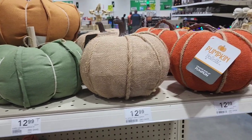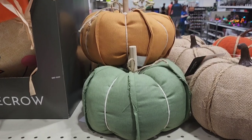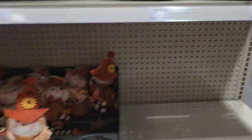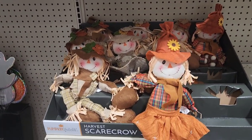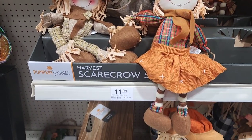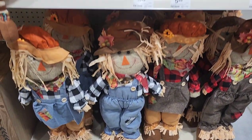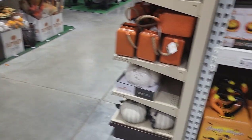And we've got some of the knit pumpkins. Jamie would be foaming at the mouth over these. $12.99. Kind of rattan type knit pumpkins. And then we've got more of our scarecrow Raggedy Ann type figures. $11.99 for the smaller scale and $14.99 for kind of the tweener, middle of the road. Okay. All right, we're gonna turn around, see what else we got here.